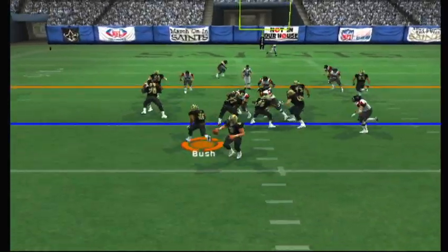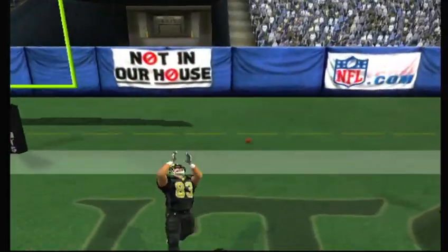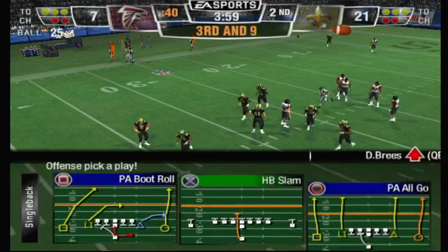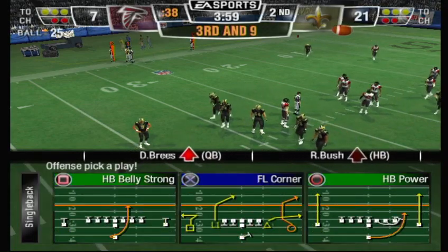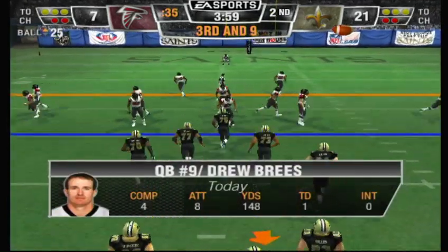The Atlanta Falcons come out in a 4-3. He goes deep this time. Tipped pass. They can't hook up on the pass. Now the offense will be facing third down. Third and nine. Ball on the 25-yard line.